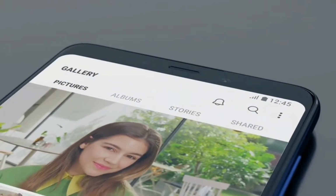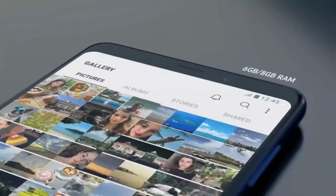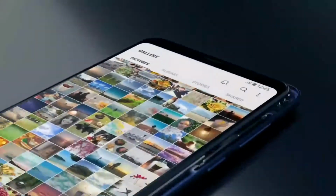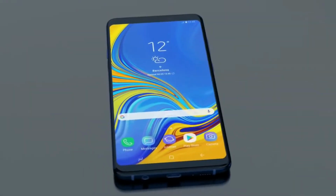This extraordinary quad camera interface is paired with powerful performance, lightning-quick RAM, and storage expandable to more than half a terabyte, a longer-lasting battery with fast charging, and the intelligence of Bixby.